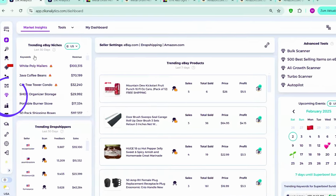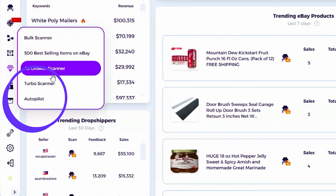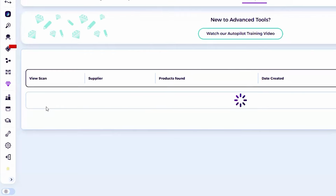The tool I'm going to show you next is doing exactly that, and it's called the Autopilot. Using this tool, you can automate your product research and save time for other important tasks. So let me quickly show you how it works. Autopilot is designed to speed up product research, whether you're doing bulk listings or even if you are just getting started. It helps you find high-performing items fast without manual searching.